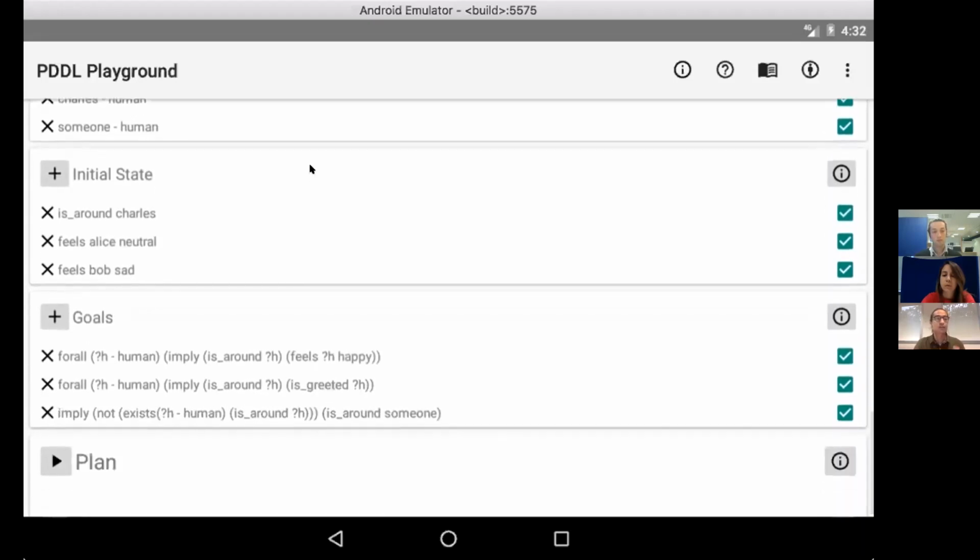The initial state describes the state of the world at the start of the problem. Here we have Charles, who's around, Alice, who feels neutral, and Bob feels sad. For the initial state, we don't have to put things that are not true, because the planner assumes that everything that's not written is not true. So I didn't write Alice is around, for example, so Alice is assumed to not be around.